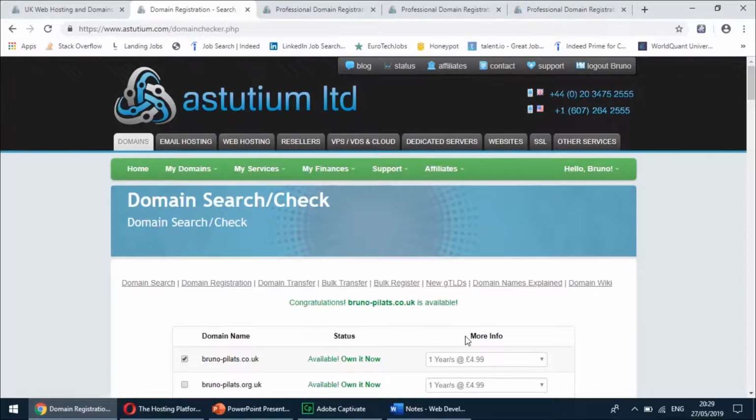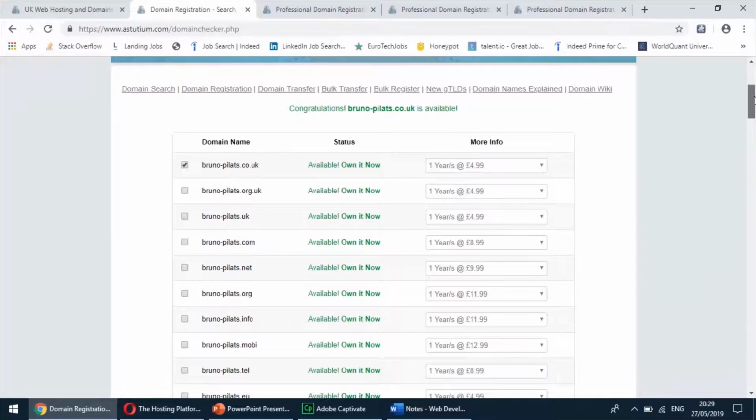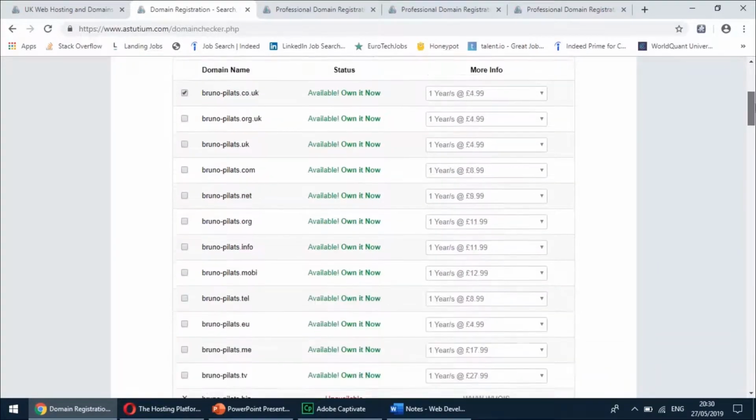brunopilots.co.uk. So it's available. Congratulations, .co.uk is available. So it's basic. It's a UK company, but it sells the other ones as well. So .org.uk is available as well. It's £8.99. That's pound sterling, so it's over €10, more than I'm actually ready to pay for it. And I have the other options as well.